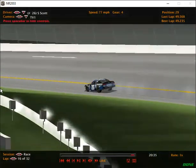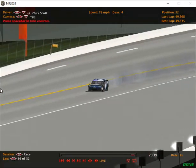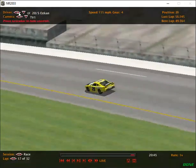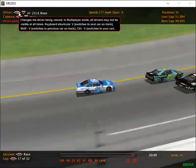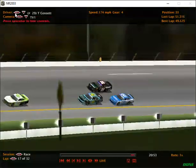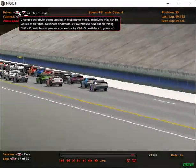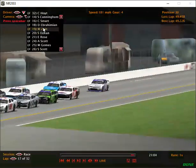That's the 26. That's Shane Scott. The engine has let go on that machine. That's really held up these drivers. Summit Oskin got held up. Ellie Rose, Yahtzee Assel, Tori Gossett, Jake Brentley. And there's our first driver now out of this race.